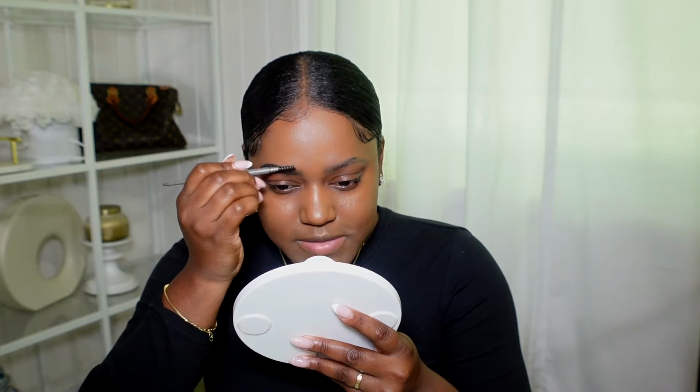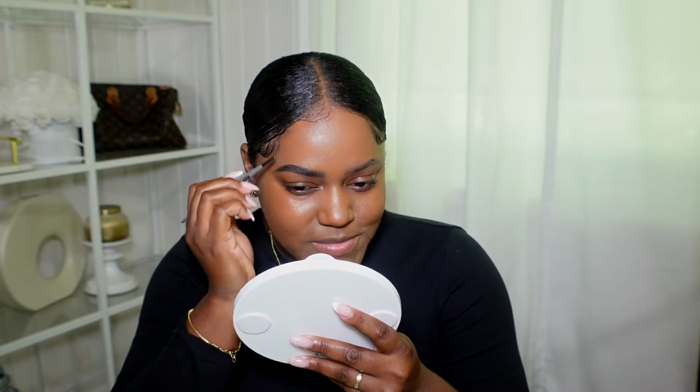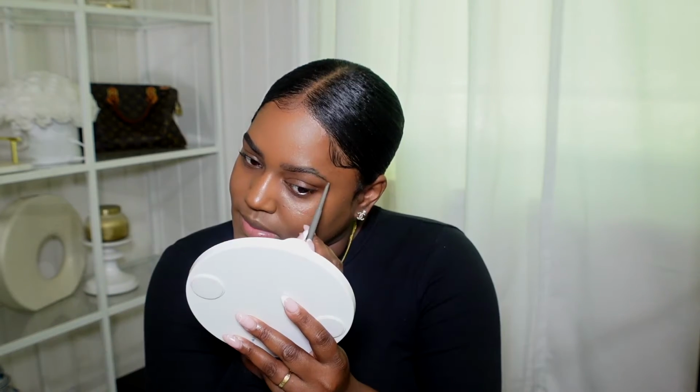Also, brows are one of those things that I feel like I don't change too much. I usually just stick with the same brow product and I use it for, I don't know, months at a time. I don't typically change out my brow routine.